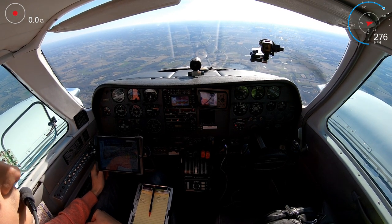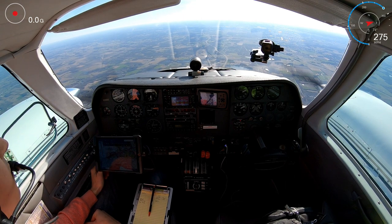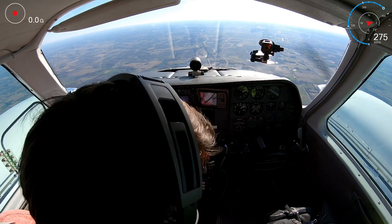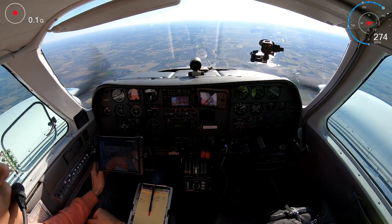It's a little chilly, like I said earlier, because the heater just doesn't keep up above 180 miles an hour. And it's about 39, 40 degrees outside right now.